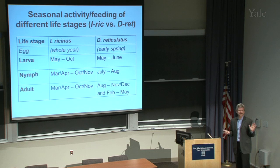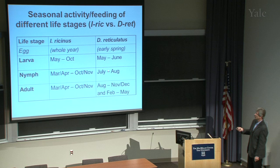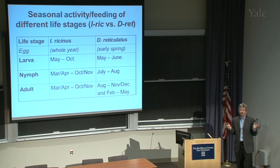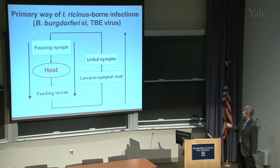And the adults are on completely different hosts than the larval and the nymphal stage, and they feed more or less at other times of the year, so the adults do not meet feeding larvae and nymphs, neither in space nor in time. Okay, here the primary way, again, very briefly, of Ixodes ricinus-borne infections, Borrelia burgdorferi, TBE virus.